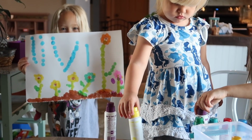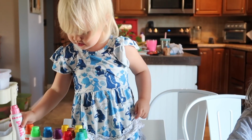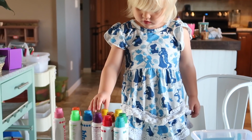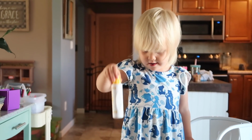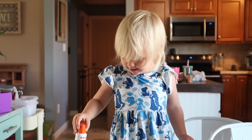That is a beautiful photo, Revelyn. Wow, check that out. What's your favorite color? Where's your favorite color? Rennie, which one do you like best? Yellow? Do I finally have a kid that loves yellow? Which color, you like yellow best? Yeah. That's orange, not yellow.